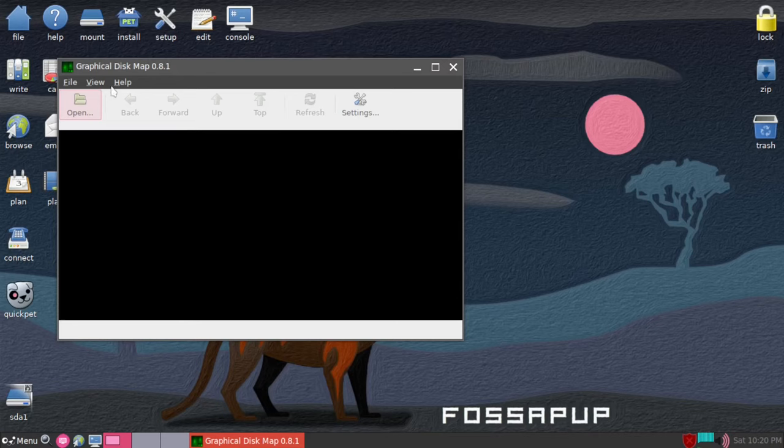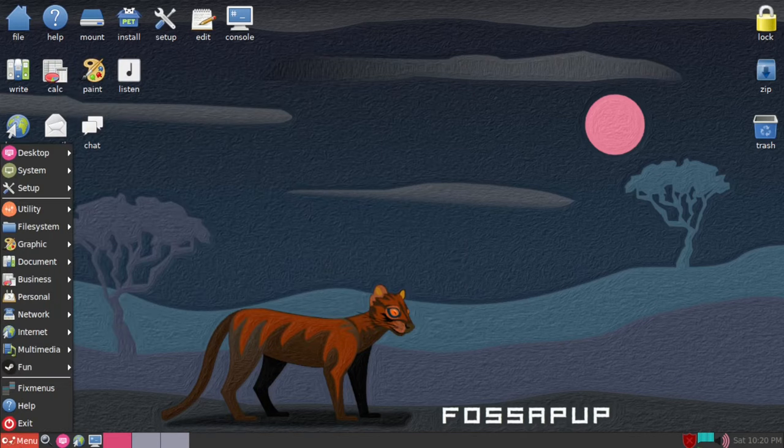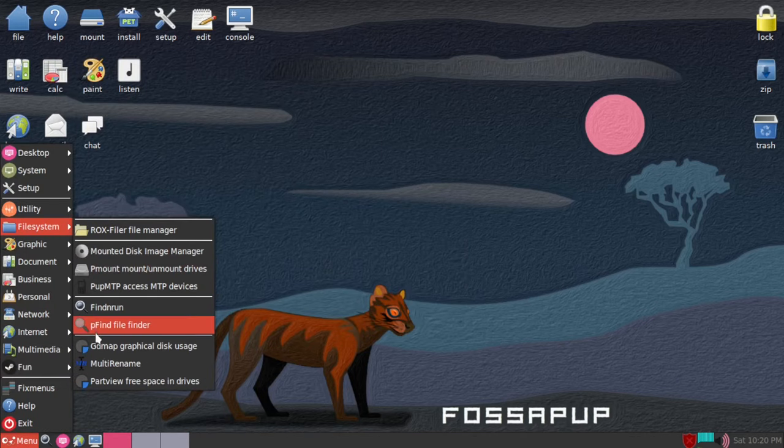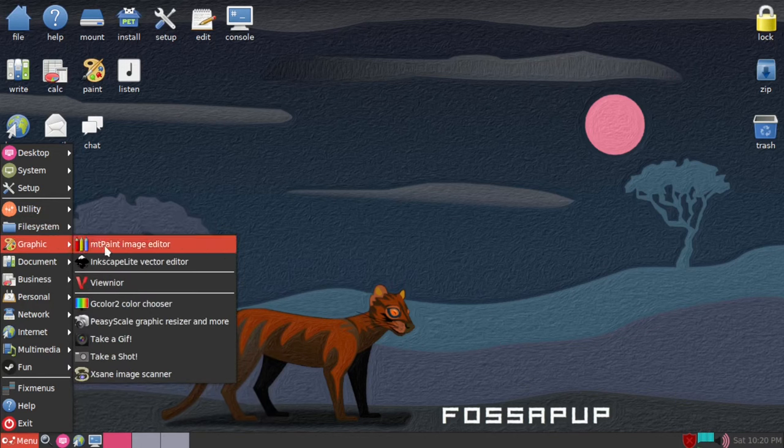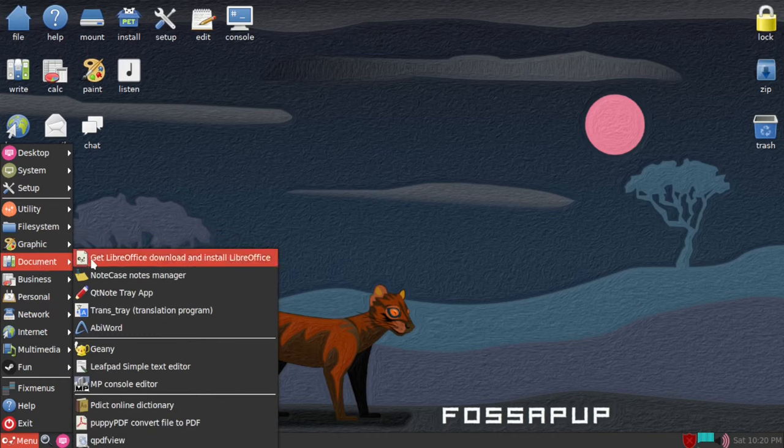And this probably isn't working because it's in the VM. View graphics, mount paint, Inkscape, ViewNior, color, PZ scale, graphics resizer, and more. Take a GIF, take a snapshot, sane documents, get LibreOffice, note case, QT note, Abiword, Gnumeric.